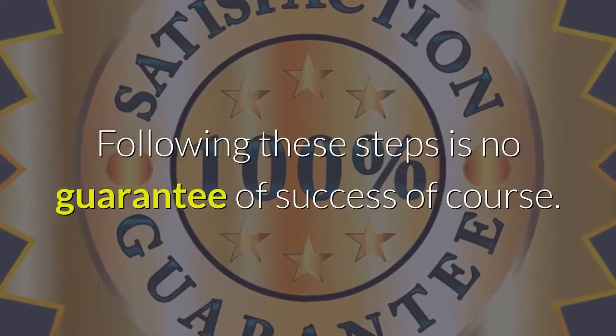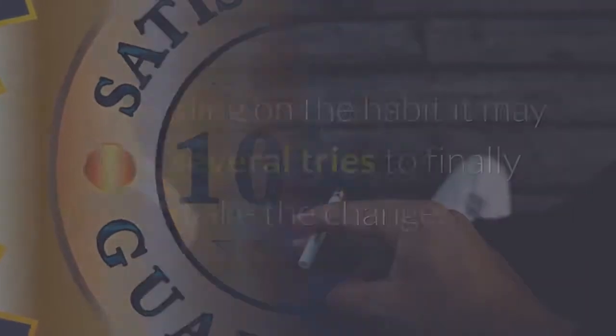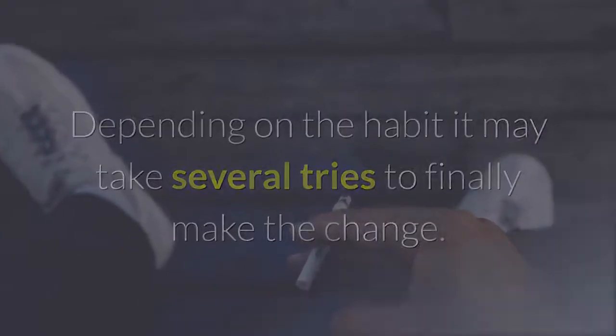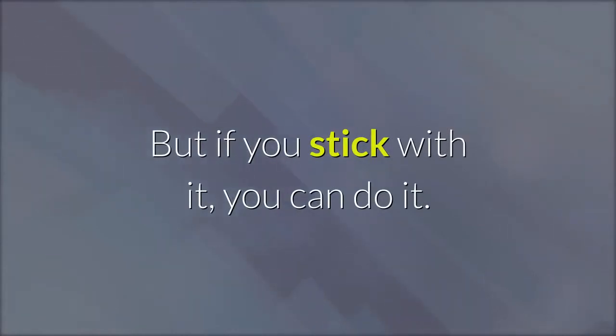Following these steps is no guarantee of success, of course. Depending on the habit, it may take several tries to finally make the change. But if you stick with it, you can do it.